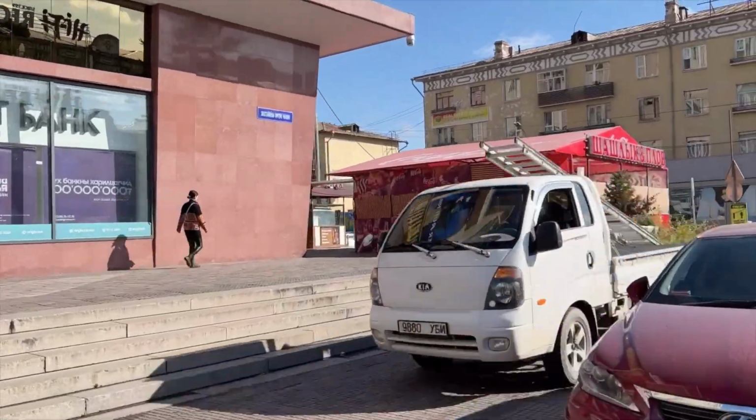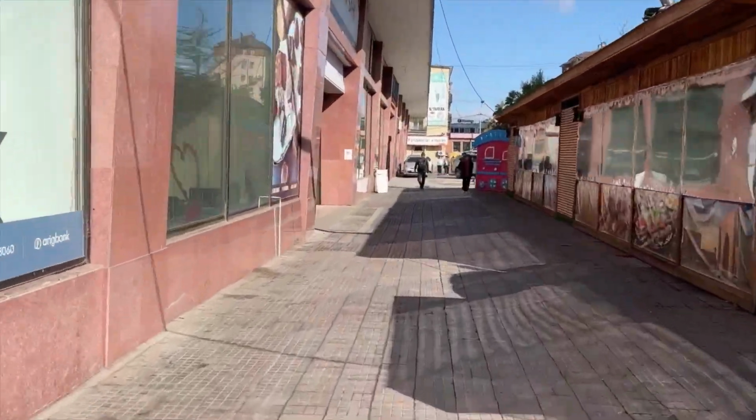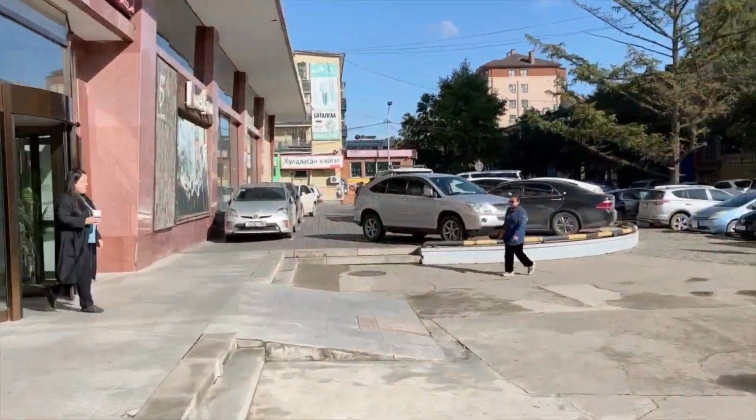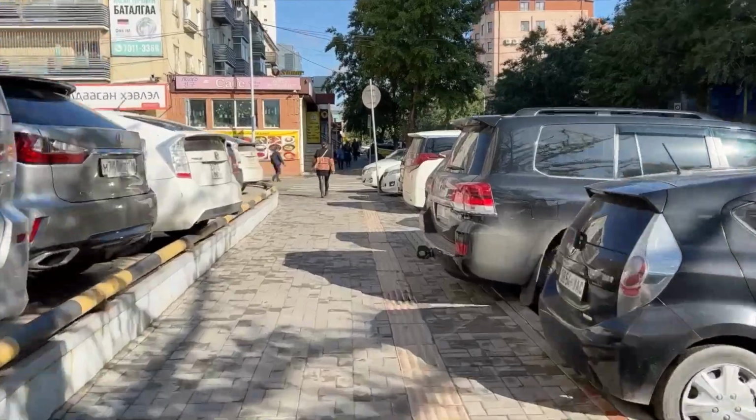To reach the buildings that first housed the State Department Store, you should take the following route. Note that I started my journey facing the front of the State Department Store.